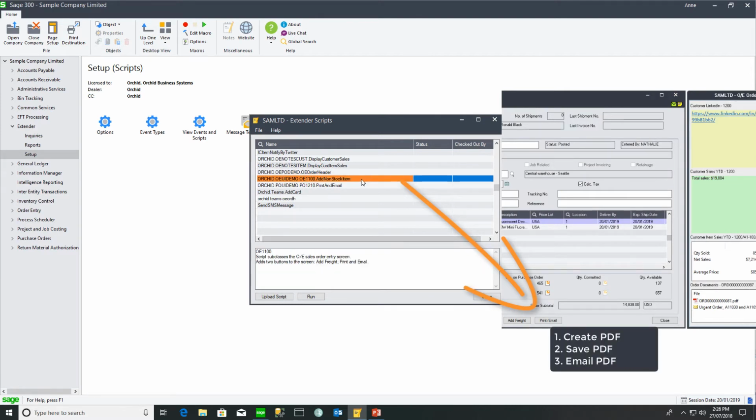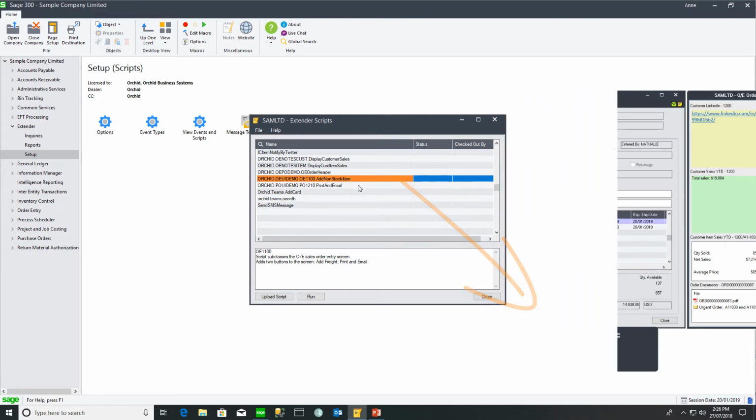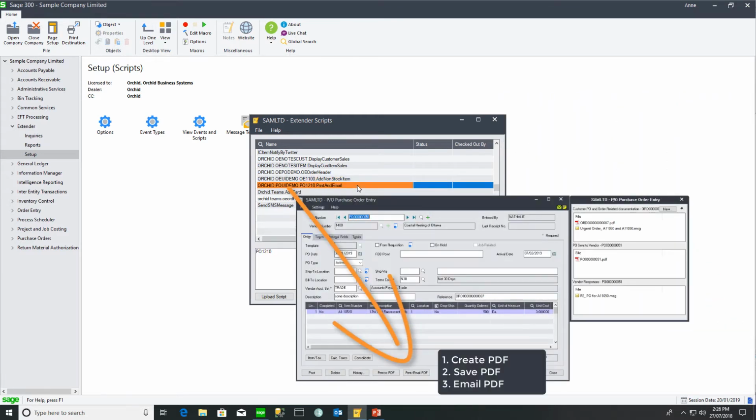The fifth script is the one that adds the Add Freight button and the Print/Email button on the OE order entry screen. We demonstrated creating the OE confirmation PDF, saving it in the document management link folder, and emailing to the customer. The PO 1210 print and email script adds two buttons to the PO screen, one to create the PDF and save the PDF of the purchase order in the DML folder, and the second to then email that created file to the vendor.